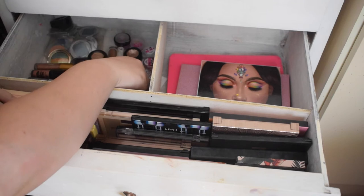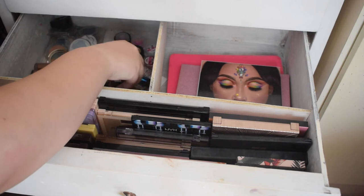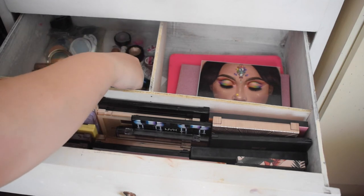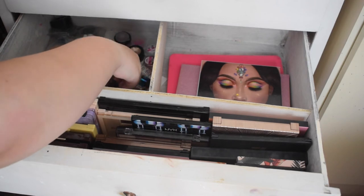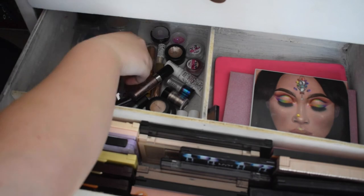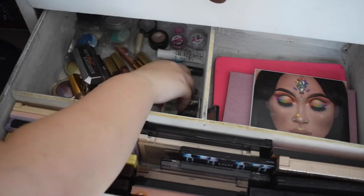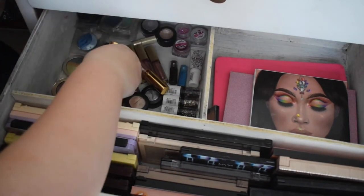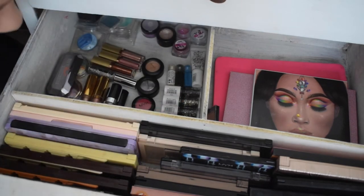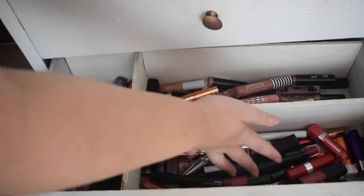Over here is single eyeshadows and glitters. I organized this recently. So it shouldn't be that dirty, but it is. I'm just going to quickly organize it all again. I really like eyeshadows, so I don't really get rid of many eyeshadows. Okay, that's how the best it's gonna get. I have a whole drawer of lipsticks here, whereas in reality I could probably just organize them all to go into this one little slot.